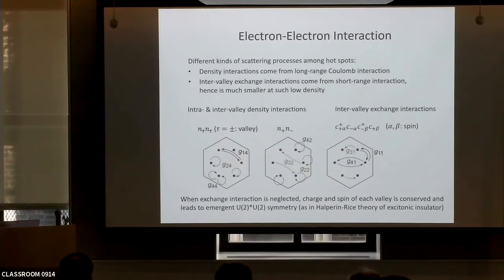And then there's also the so-called inter-valley exchange interaction that comes from the short-range interaction. These are processes where, for example, you scatter electrons from one valley to the other. Because the carrier density in the system is so low, the short-range interaction is going to be much weaker than the long-range interaction. So, to a good approximation, the inter-valley exchange interaction can be neglected.